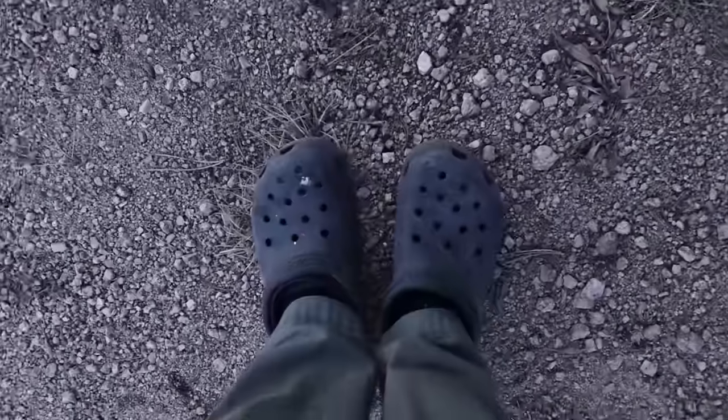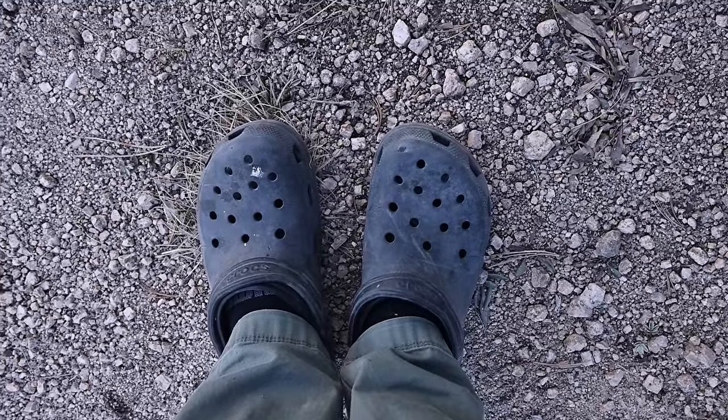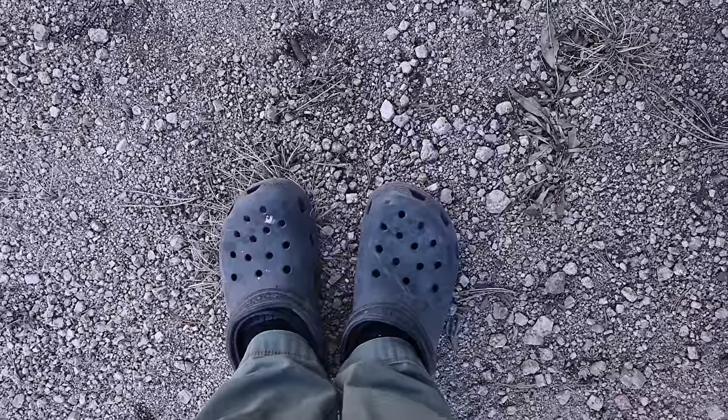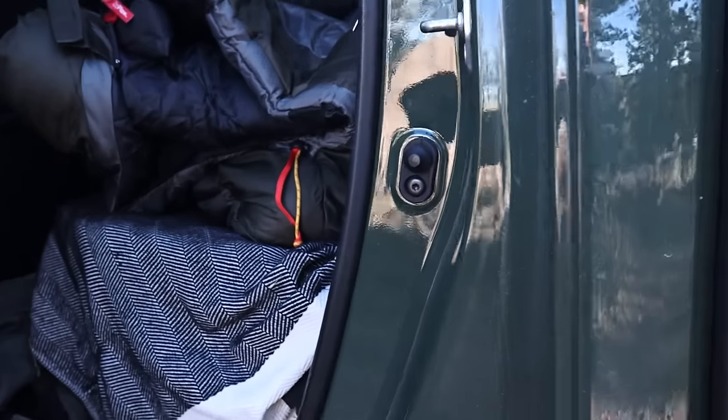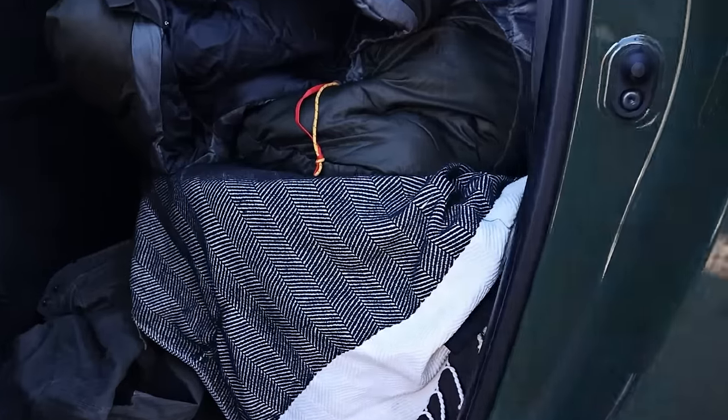So I forgot, in the spirit of this video, I meant to bring a pair of boots and I forgot. But I do have an extra pair of boots. I actually think I talked about it in a recent video, a pair of Keens under the back seat. This Tundra, even though it has a small back seat, has a surprising amount of room under the back seat.